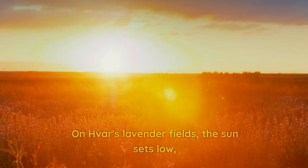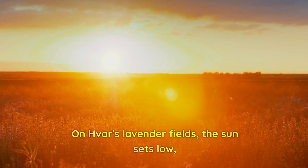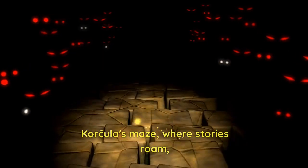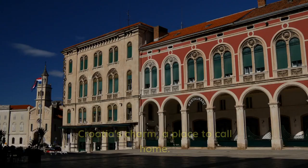Verse 3. On Hvar's lavender fields, the sun sets low. In Rovinj's harbor, love's whispers flow. Korčula's maze, where stories roam. Croatia's charm, a place to call home.